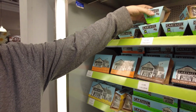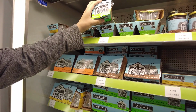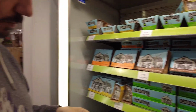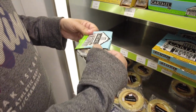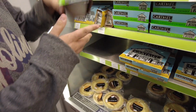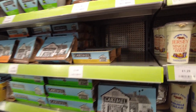I thought you could try the 199 ones. Is that the same as that, isn't it? Yeah, it's like a smaller version. I don't really want to open it up too much, just see what it looks like. You might as well go for the bigger one. What if you don't like it?